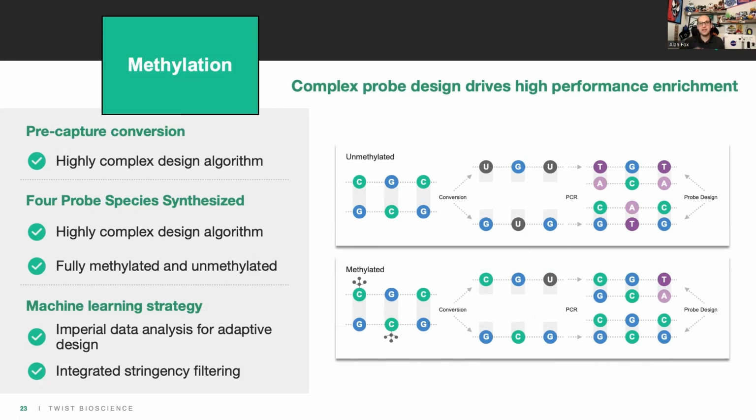Throw a lot of probes at it, and you get this really good ability to capture the DMRs across, regardless if it's 0 or 100%, 25, 50% methylated, whatever it is, you can capture it to a really good degree. Something I can go into more detail later as well if need be.